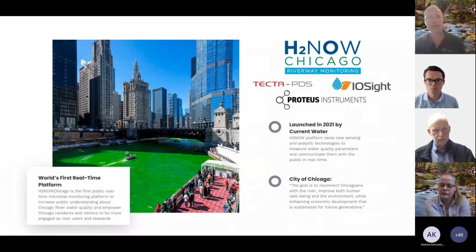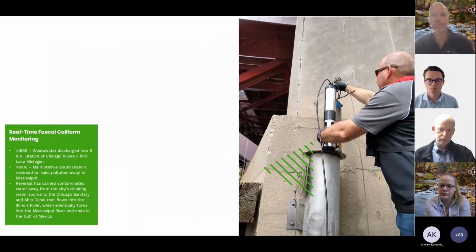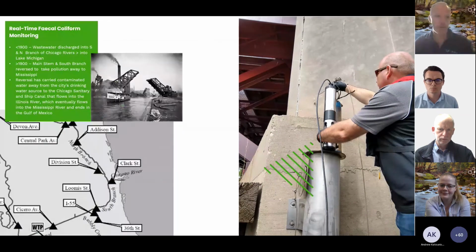They have released the world's first real-time platform for measuring coliforms, and they are sharing the data with a whole range of users. There's even talk that it will be appended to the local weather forecast as well. So it's an interesting story.